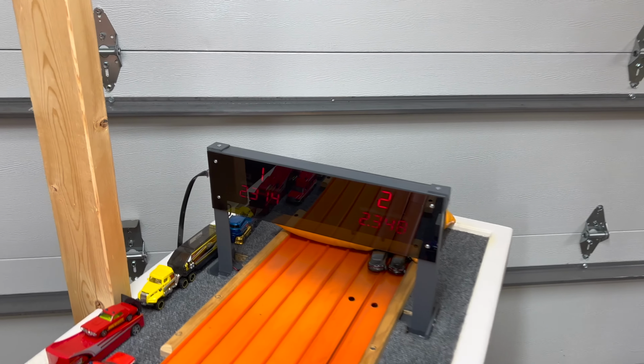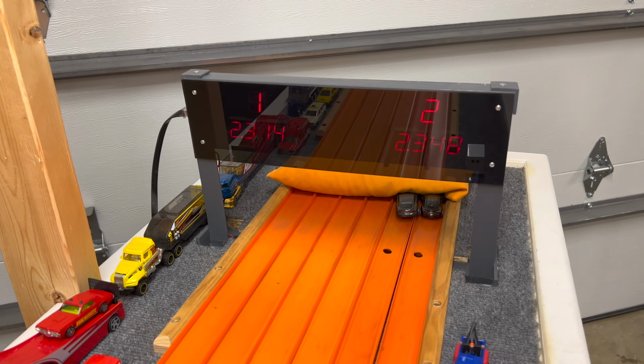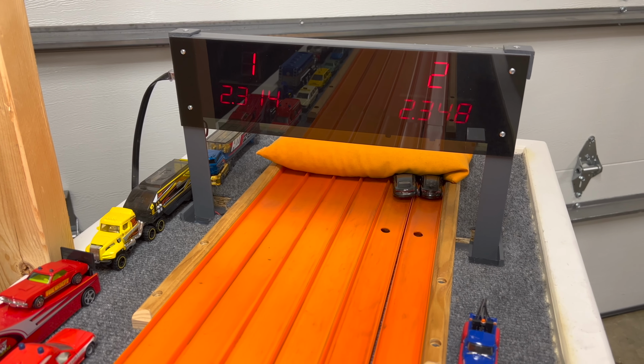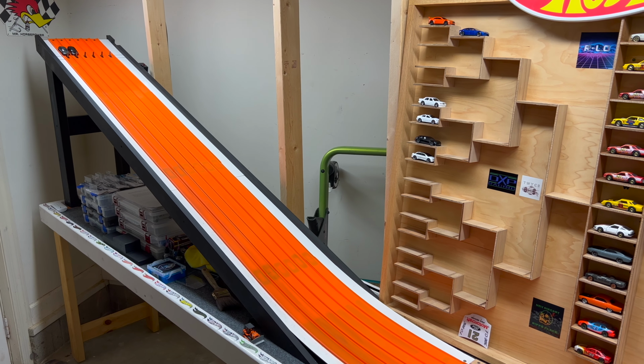Oh my goodness, the Audi is quick. 2314 to a 2348. That was right at a car length. Let's go ahead and swap them up. Lane swap, Tesla needs to be at 2314 to move on. On your marks, get set, go.